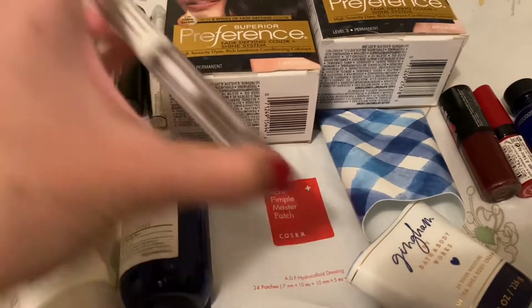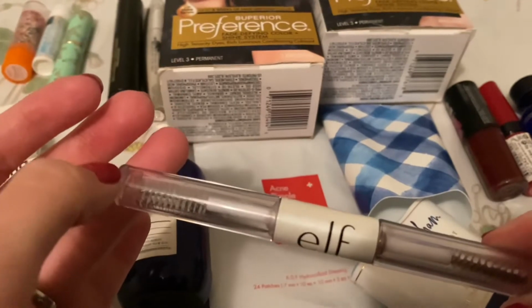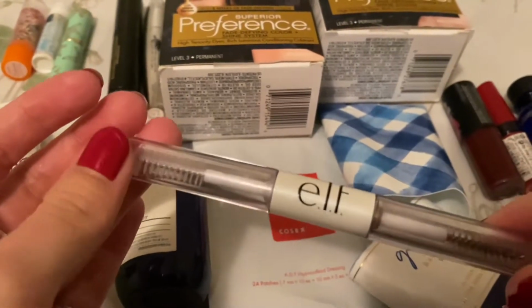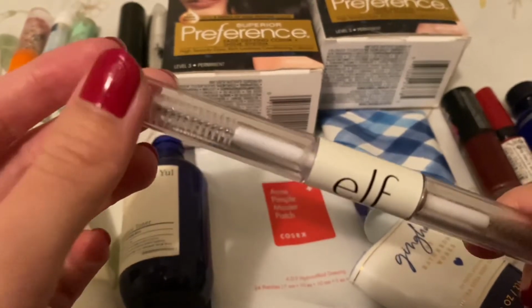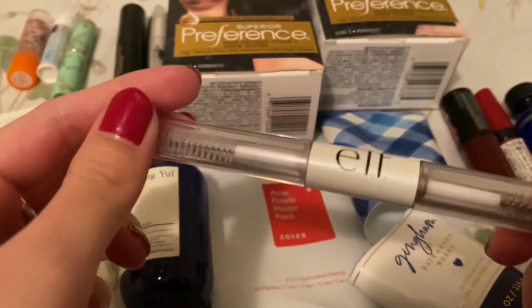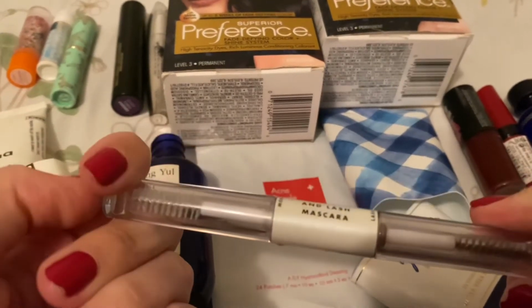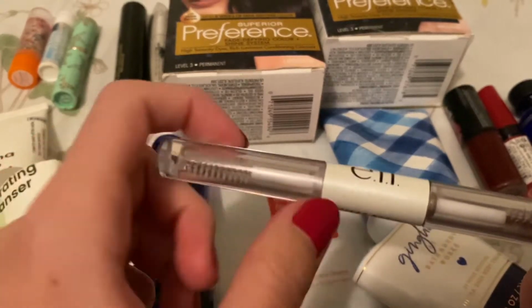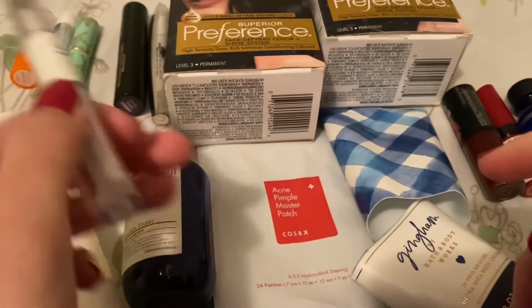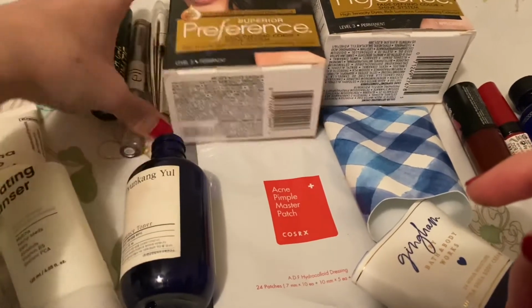And then I finished this clear mascara. I used both sides as mascara, and I also would not recommend this because it stung my eyes. It would sting my eyes sometimes, and also it would clump your lashes together. So yeah, it ended up just looking not cute basically because it would stick your eyelashes together.